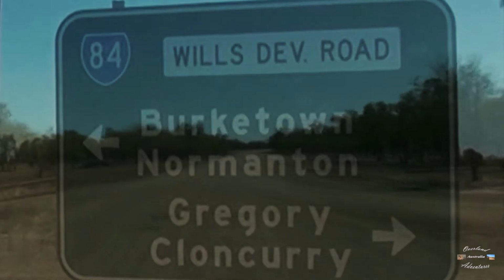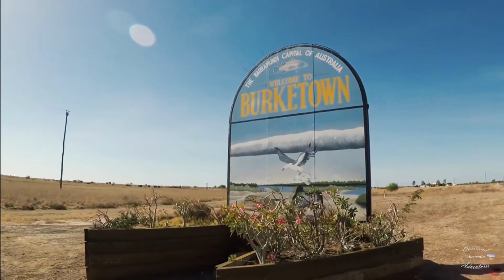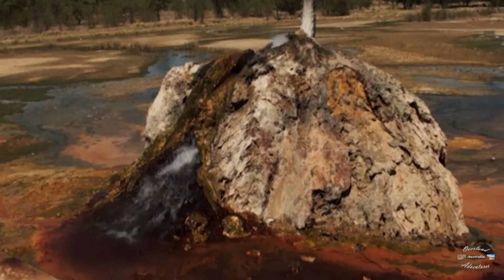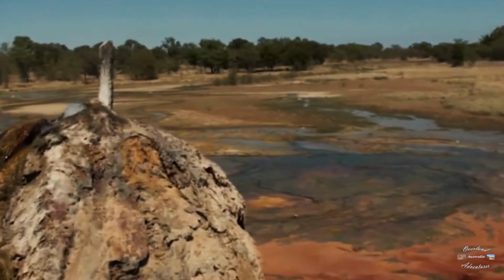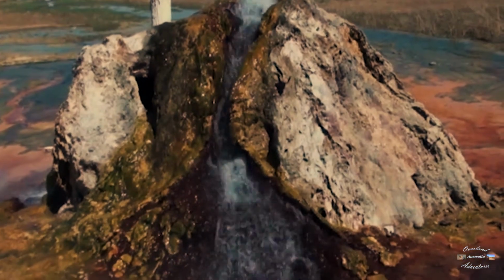The Burketown bore was drilled by the then Queensland government in 1897. At the time, the sinking of the bore was an important new facility for Burketown and an indicator of the expected economic development in the area. The big meatworks and Burketown was to be a major centre for travelling stock. The bore continues to flow today, coming out of the ground at a temperature of 68 degrees C and over 700,000 litres a day.